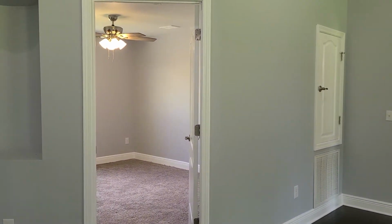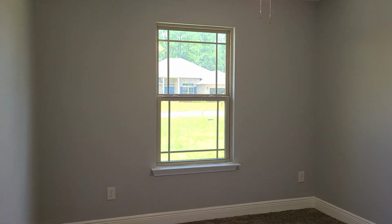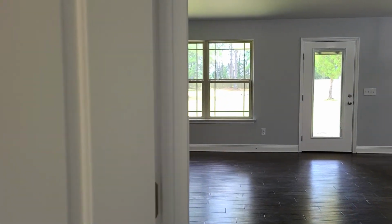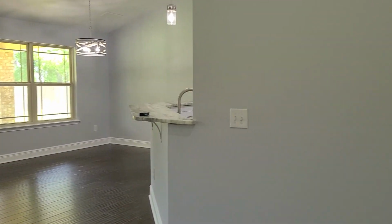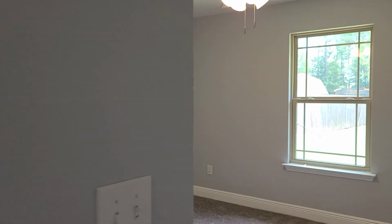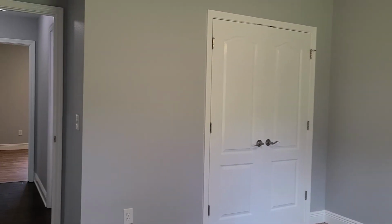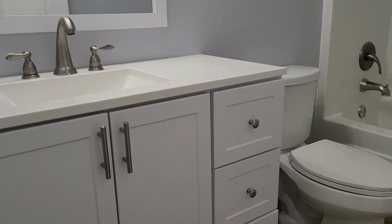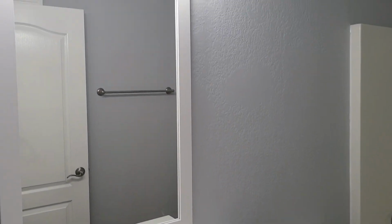Just off the main living area, we have a bedroom that would work as an office space as well. It does have a closet, so it is very suitable for a bedroom, but you could use it as an office if you needed that additional space. And over into the 2 additional bedrooms and bathroom. Our first bedroom on this side is located on the back side of the house. Double closet space in this bedroom. And right into the hall bath here, we have a brand new vanity, new toilet, new mirror, and new light fixtures, and a shower tub combo.